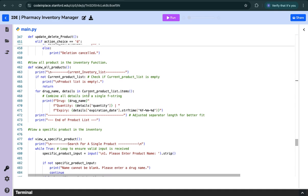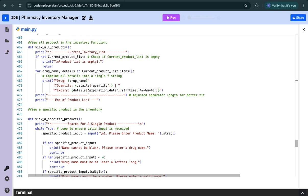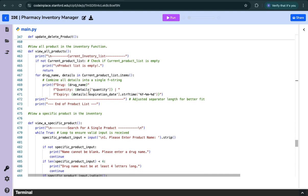That's why we're going to have the view all product, and then a way to view a specific product in the dictionary also. So that's what this function is going to be able to do. The view all product function will be able to view all products, as well as specific products, and a particular group of products that are expiring. Maybe as we build the application forward, we want to also be able to view the class of the drug. Is it an antibiotic? Is it a painkiller?